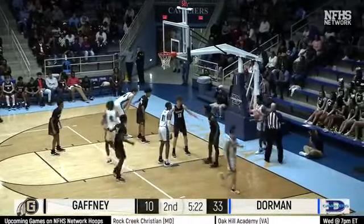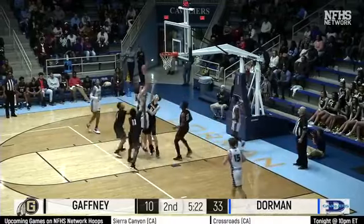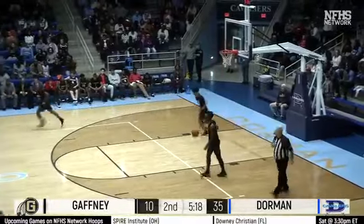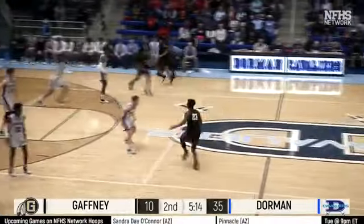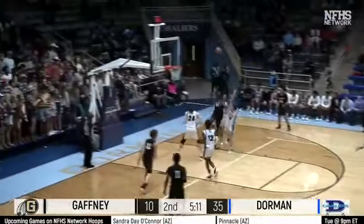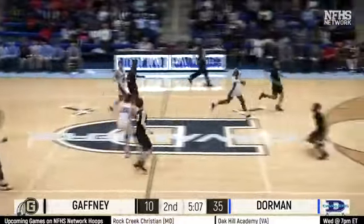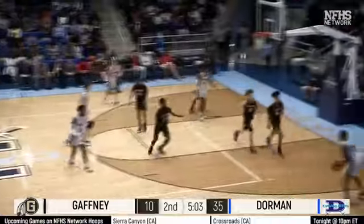So a very clean first half of play, just 4 fouls on Gaffney, 2 on Dorman. Neither team in the bonus yet. There's P.J. Hall, another 3 or 4 footer right there, right in front of the rim. He's had several of those tonight. Hall's having a big first half. He's got 6. He's also rebounded and blocked shots. He's drawn a charge. He's done a little bit of everything for Dorman.